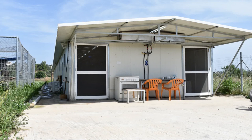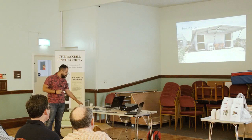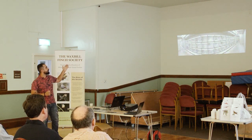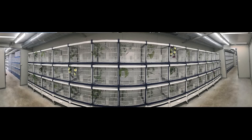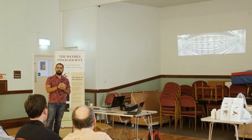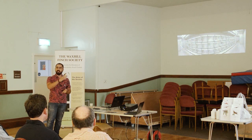This is the breeding room facility. It's a big building measuring 40 meters in length and 5 meters in width. It separates into two rooms, and each room separates into four more rooms. So I can have 8 rooms isolated from each other, and I can keep populations of birds isolated from the other populations. For example, I can keep parrot finches in one room and Bengalese in another, and so on.